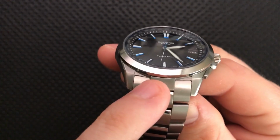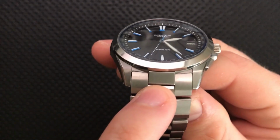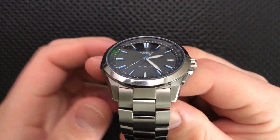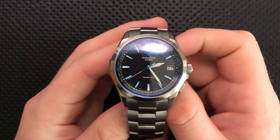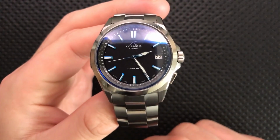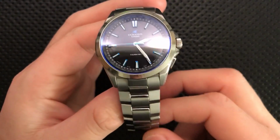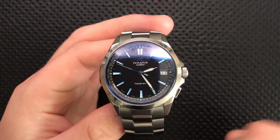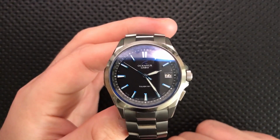This portion right here is part of the bracelet, but this middle chunk right up here is actually a part of the watch itself. And that basically means that you can't put this guy on a strap, you can't put it on a NATO. You're only going to be able to wear this on the bracelet. That's not the end of the world. It's a very good bracelet, and it hasn't bothered me that much, but compared to watches which have that flexibility, it is a little bit frustrating.